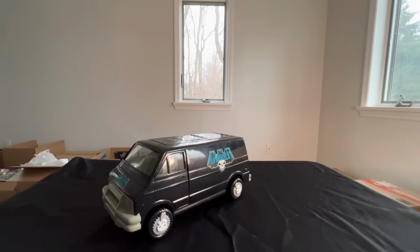Now, any 90s toy collector, Marvel toy collector, vintage toy collector, really any toy collector will most likely know and understand how rare of a piece this is, how difficult it is to find out in the wild. And not only is it difficult to find in the wild, but to find it in the box, even just to find the box in general is difficult. But to find this van in the condition that it's in, which is mint, and I will give you guys a quick little 360 in a moment, absolutely incredible stuff.